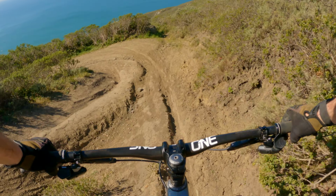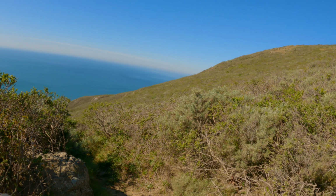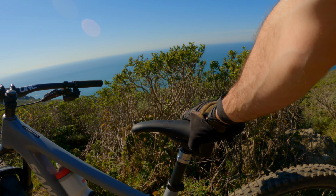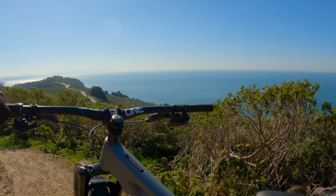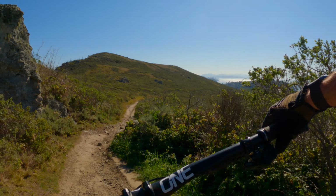Oh, nice. Totally thought that was a trail. King, gorgeous up here. Gorgeous. Oh, is that a whale? Nope, never mind, it's a rock.